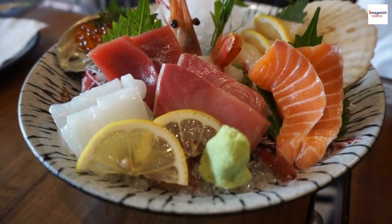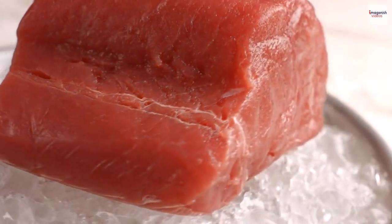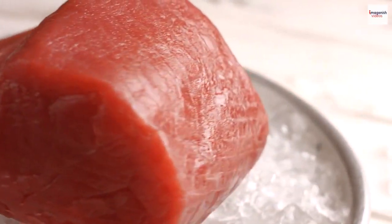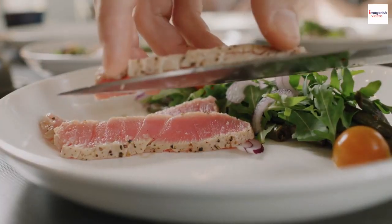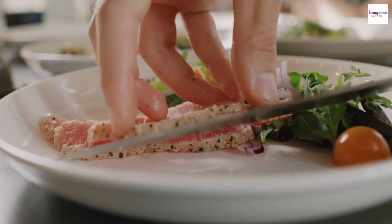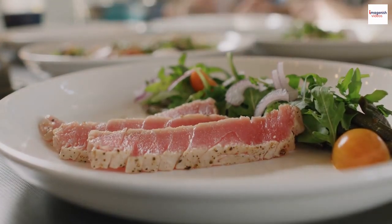The freshness factor. One of the most critical aspects of a perfect Maguro Donburi is the freshness of the tuna. It's often prepared with sushi-grade tuna, which means it has been flash frozen to preserve its freshness and taste.